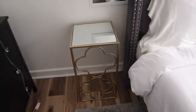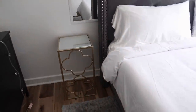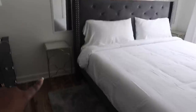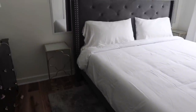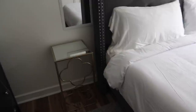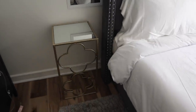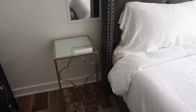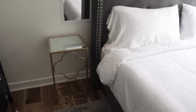So the update, girl. So the update is these side tables. Okay, so I did have some side tables that are actually tall enough to be on the side. Now, it's not like a chest, so it don't have drawers or anything. If you were OG, then you probably remember these side tables that were in my apartment, in my living room, when I first started decorating and stuff like that. So I did have these.